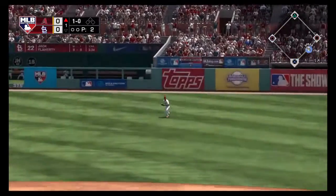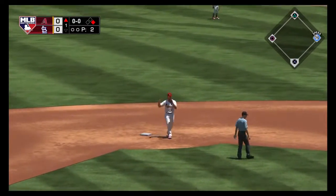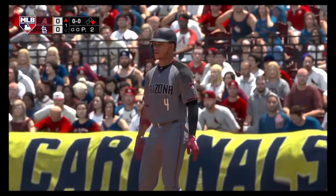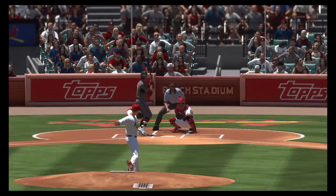Into right field, that's a base hit. So the leadoff man reaches base to start out the first. Hey guys, that's an excellent job right there. That's a back foot slider. Usually those are kryptonite for most batters, and he's able to fight it off, keep his hands inside the baseball, and deliver a base hit.